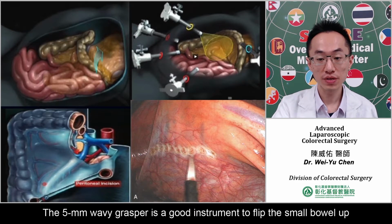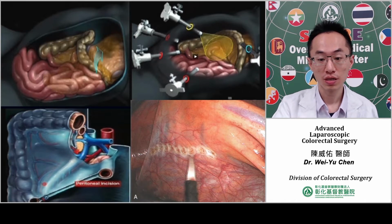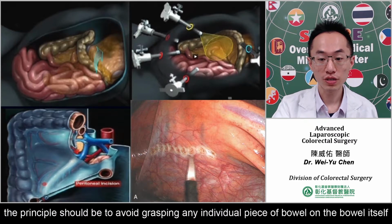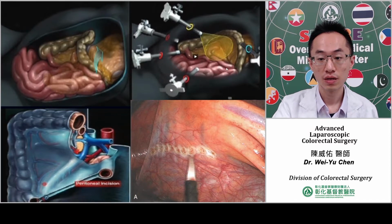The 5 mm atraumatic grasper is a good instrument to flip the small bowel up into the left upper quadrant with a reverse C motion. The principle should be to avoid grasping any individual piece of bowel on the bowel itself. Using mesenteric fat or epiploic fat to move portions of the intestine is appropriate.